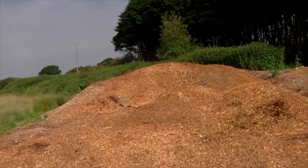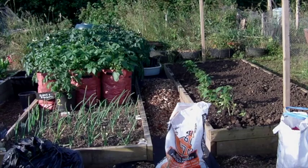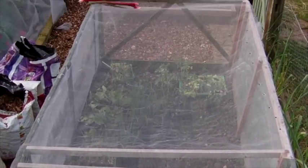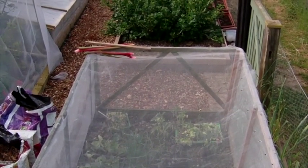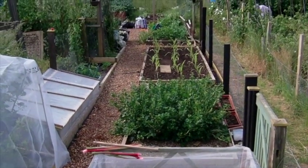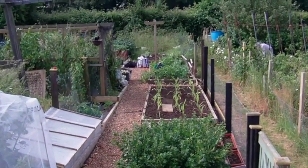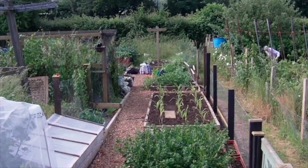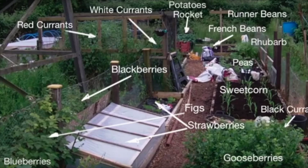Wood chip was collected and then spread in between the beds. All the paths were given a new coat of wood chip, which started to make it look a little bit tidier. And this is all the plants that are in that last shot.